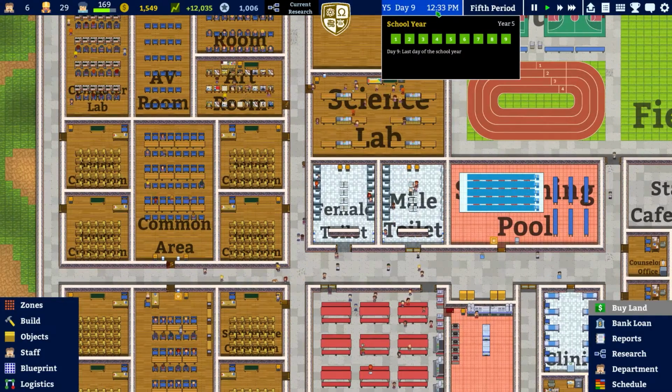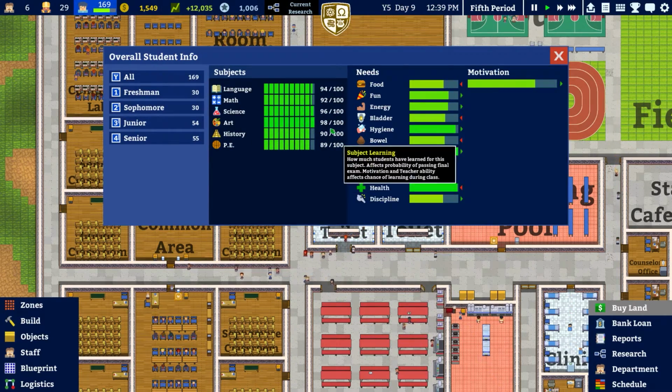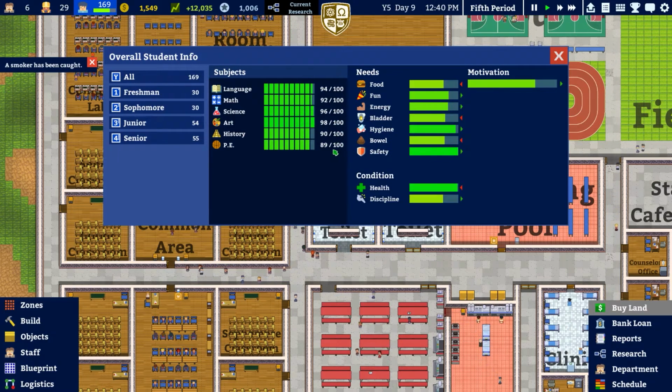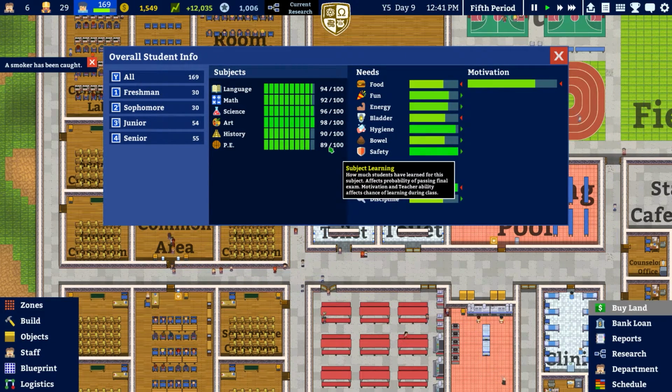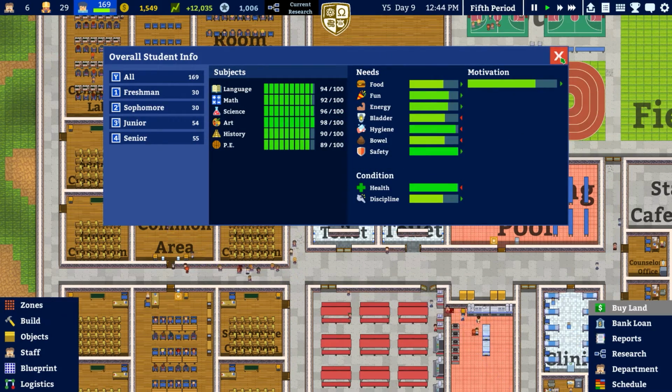We're on 5th period, nearly, well, 12:30 there. So this is the last day, as you can see, day 9, last day of the school year, and then we will get graded in terms of the students. You can see we've got everything, apart from PE, over 90, so that's pretty good. We've got art and science that are very close to being maxed out.